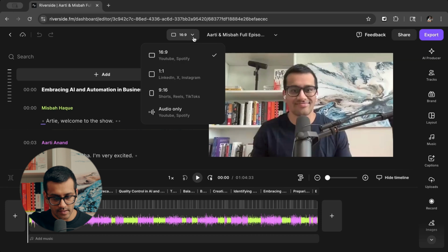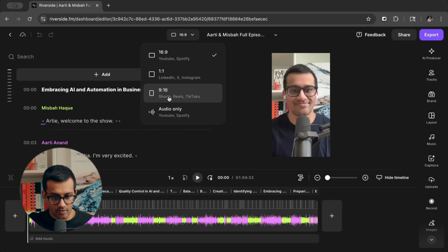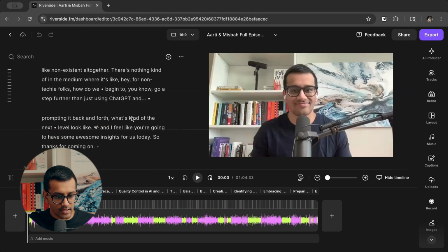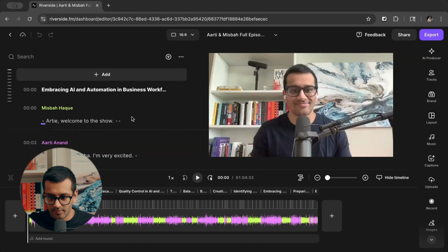If you press this, this is where you can change the aspect ratio. So 16:9 right now, as you can see, it tells you it's the landscape wide version for YouTube and Spotify. If you are going to be making clips, of course, we would hover down over to 9:16. But in this case, because we are working on the full episode, I'm just going to kind of look for certain things that I can trim.